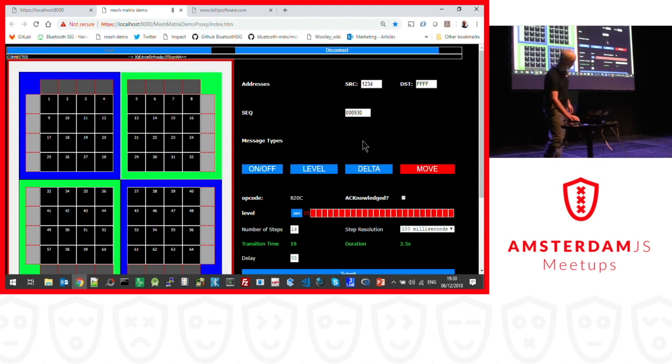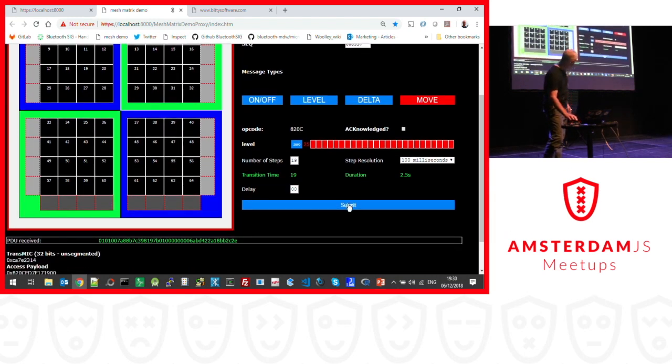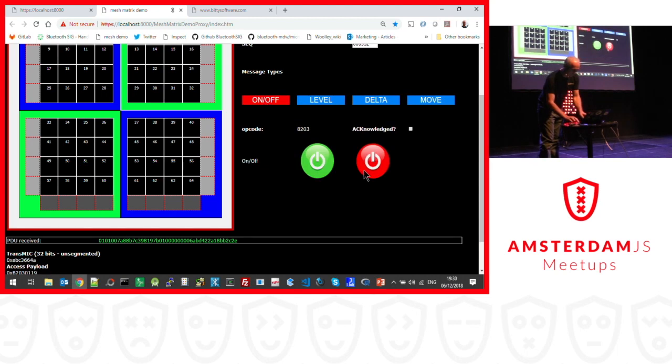So if I hit this button now, this works. One of them's dead, don't know what's happened there. But there you go. So the entire point of this demonstration, let's switch them all off so that you're not having this burned into your retinas. Oh, go on, go off. Yeah, one of them's not happy. There we go.